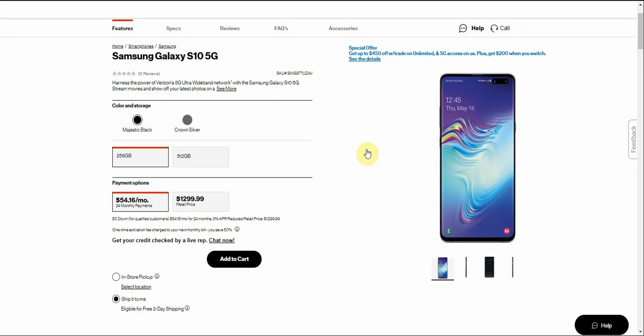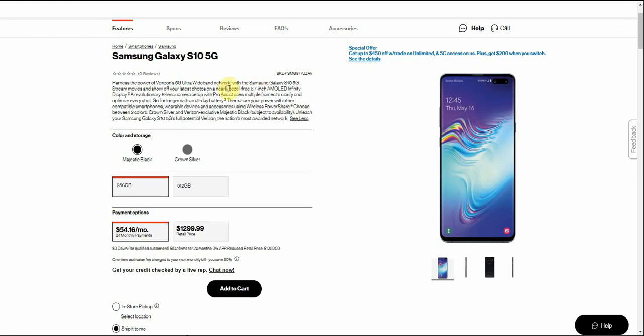So it says here, harness the power of Verizon's 5G Ultra Wideband network with the Samsung Galaxy S10 5G. Stream movies and share photos online. Enjoy the 6.7-inch AMOLED Infinity display. A revolutionary camera setup with Pro Assist uses multiple frames to clarify and optimize every shot. Go for longer with an all-day battery. Share power with other capable smartphones, wearable devices, and accessories using wireless power sharing. Choose between 2 colors, prime silver and Verizon exclusive majestic black.